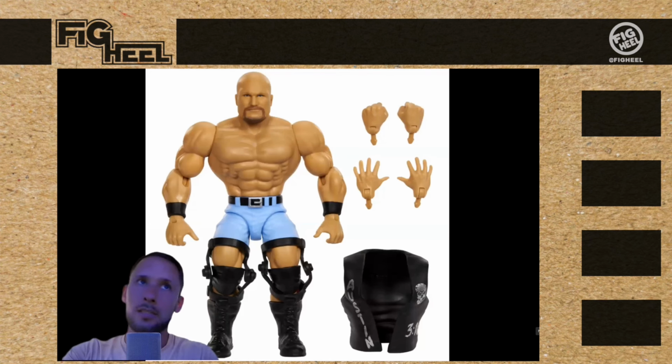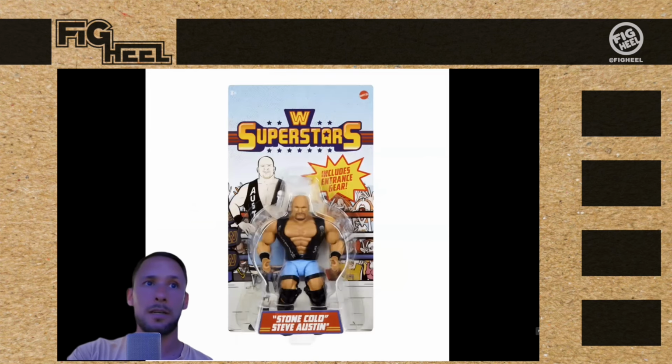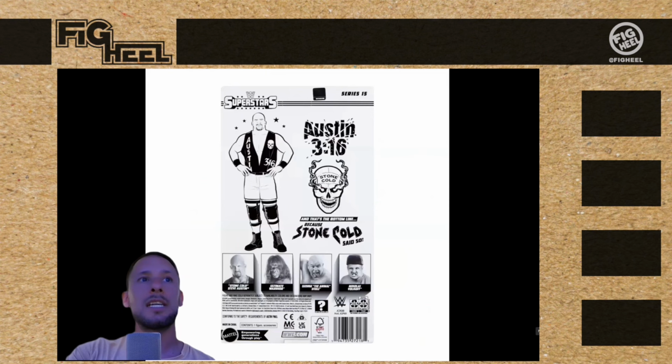Don't know who that head sculpt is supposed to be, but it does not look like my man Steve Austin. He's coming in those shorts. Kind of shocked that they didn't do cloth goods shorts so you can have shorts Austin and then ring gear Austin, but I'm not mad about it because I'm going to keep it in this gear. So Austin 3:16 on the vest.